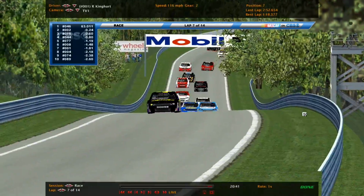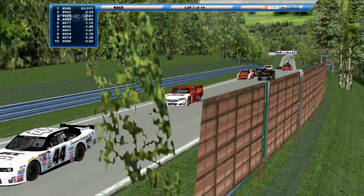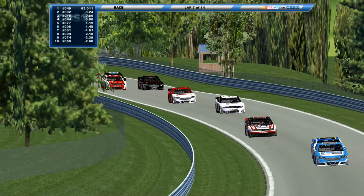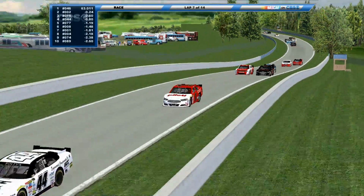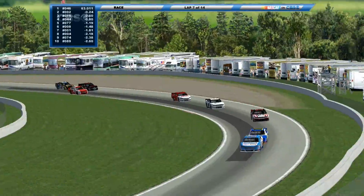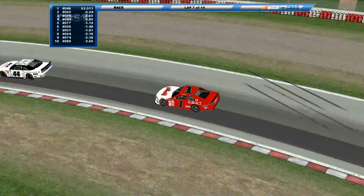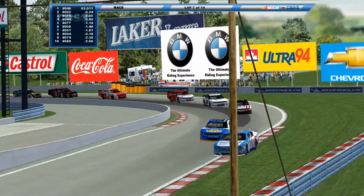The points leader has a 4-point lead on 2nd place. I forgot who was in 2nd, but Richard Kinghart. We haven't talked much about him, and he's the points leader. We should be talking about him pretty much for the last few races, but we haven't. But yes, he is the points leader. Just doing it very quietly. He has not won a race this season. One of the few drivers who runs in a Ford.